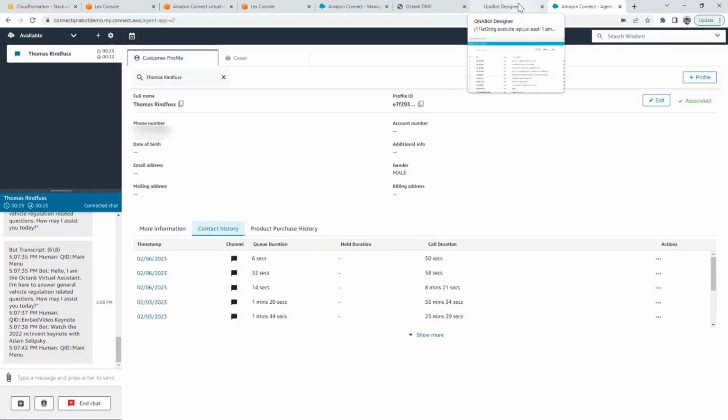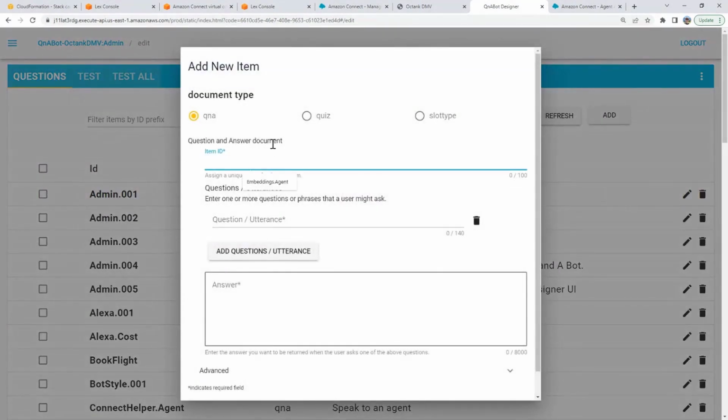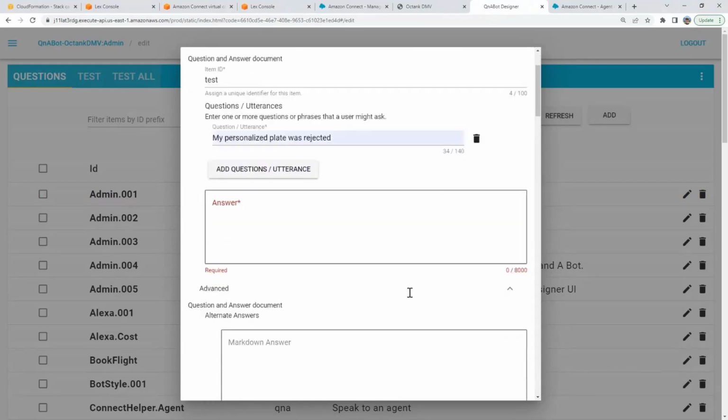The Q&A bot solution deploys an easy-to-use user interface for less technical users, where you can manage and add questions easily. In this case, we can just click Add here. We can give a question an ID. We can add in our question, "My personalized plate was rejected," and provide the answer we want to that question. We can provide additional answers.